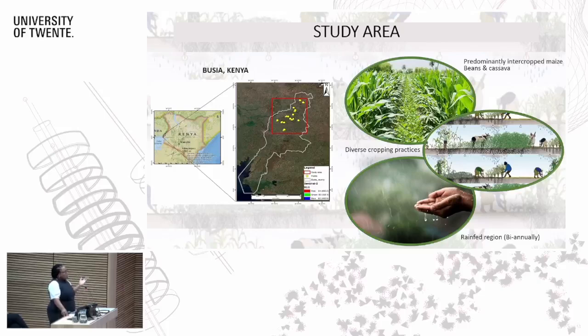Also, the whole region is a biannual region. What does that mean? It means that they've got 2 rainy seasons, the first season and the second season. The first season is the long rain season, and the second season is a short rain season. Our study was looking at the long rain season, where much of the farmers tend to invest a lot of their resources.